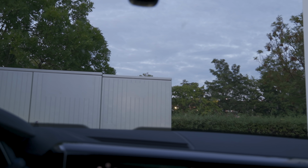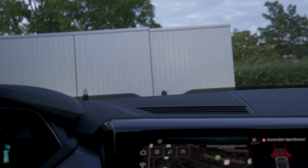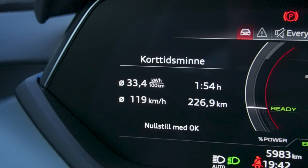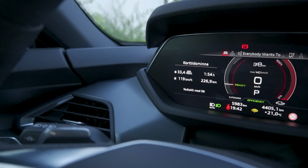Let's go ahead and go all the way forwards. Okay. So guys, look at this. Look at the consumption: 33.4 kilowatt hours per 100 kilometers. We've been on the road for 2 hours, 227 kilometers covered. Average speed, 119 kilometers an hour.